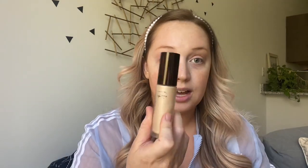And then next we're going to do primer. I love the Becca Backlight priming filter. This has literally been a favorite for, I don't know, 4 or 5 years at this point. I love it so much. So I'm just gonna take that and rub this all over my face.